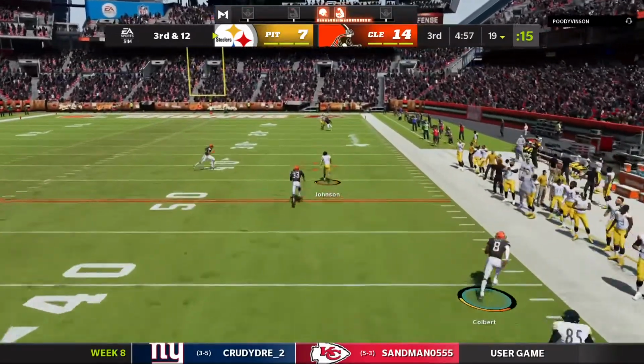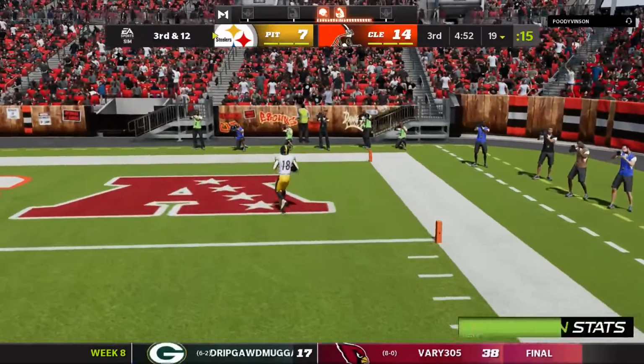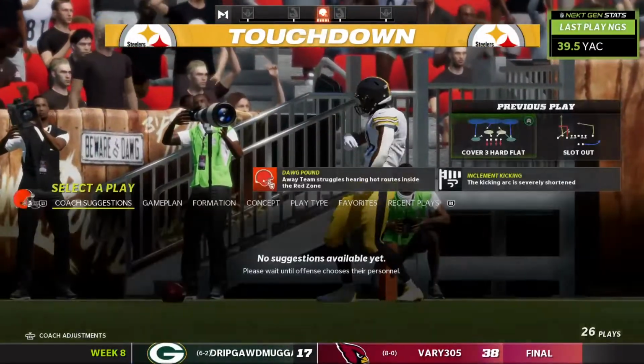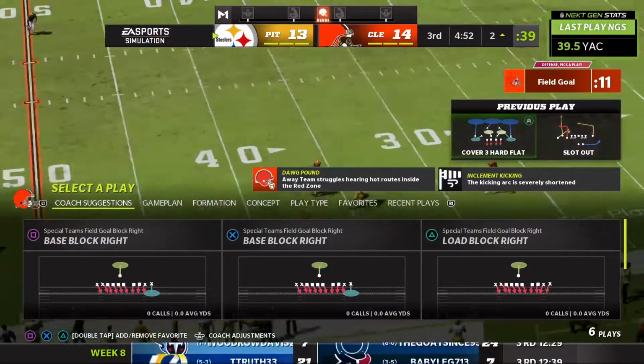Now he's going to throw deep right side. Oh, Johnson, nice grab. They find some open field here. And into the end zone. Touchdown, Pittsburgh. Well, like so many wide receivers, he is a threat with the ball in his hands, and he's able to do his damage here after the catch.